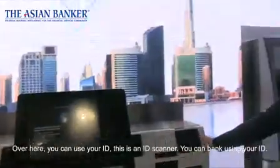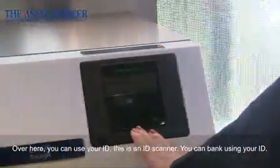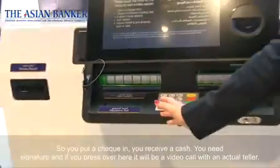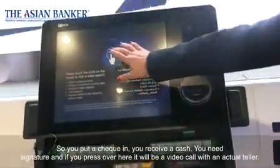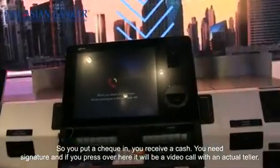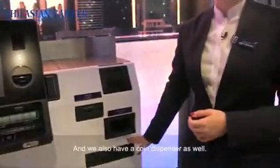Over here, you can use your ID. This is an ID scanner. You can bank using your ID. This is the signature pad, so you can even cash a check. So you put a check in, you receive cash. You need a signature, and if you press over here, it will be a video call with an actual teller. And we also have a coin dispenser as well.